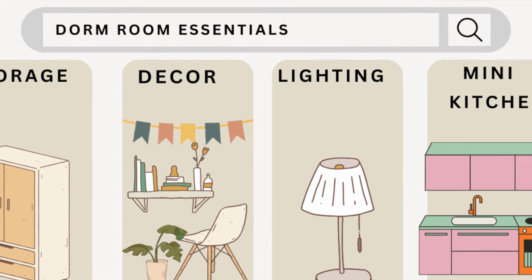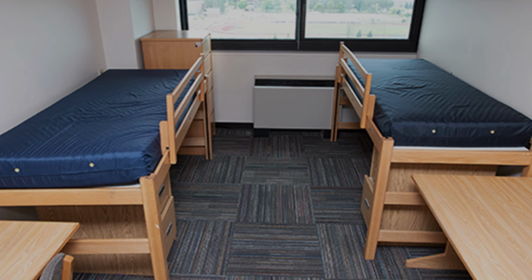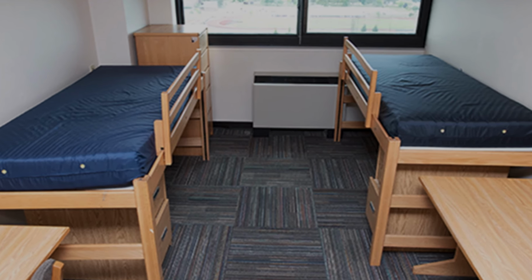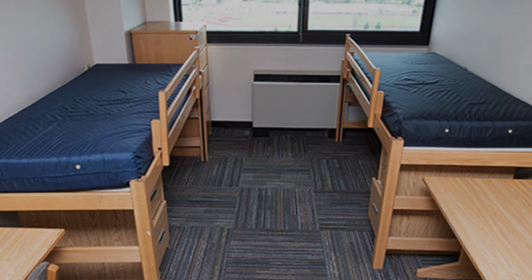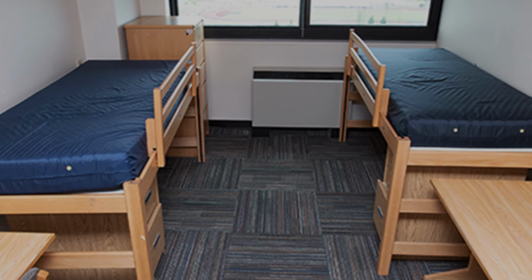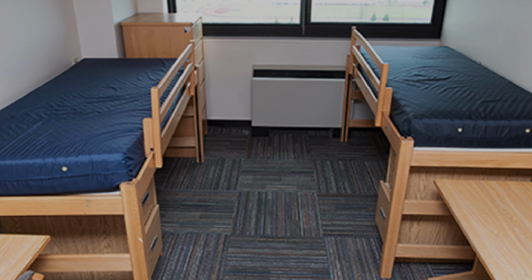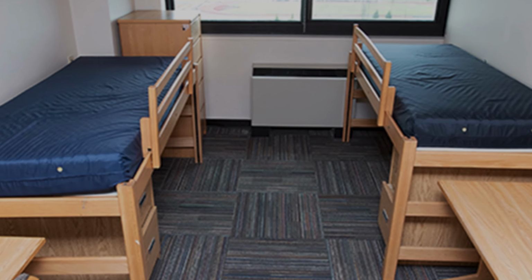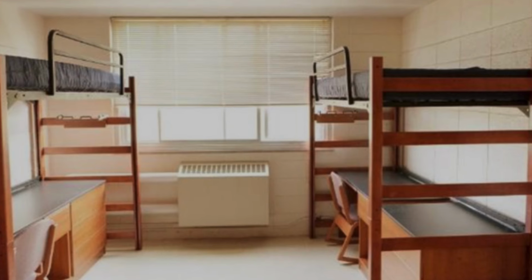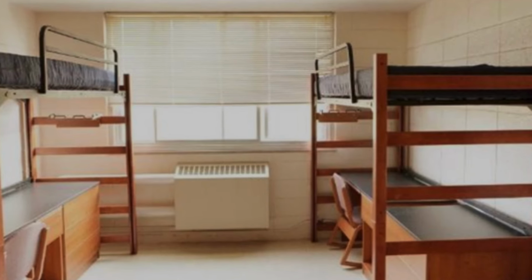So here we are looking at the sterile room of college dorms. Okay, so you usually don't have a lot of space to work with here, and you are usually sharing with a roommate. So this is what the standard size rooms look like usually, where you get a bed for each person, as well as a desk and a chair for everyone. So the room is basically a blank layout.